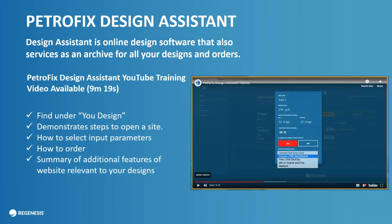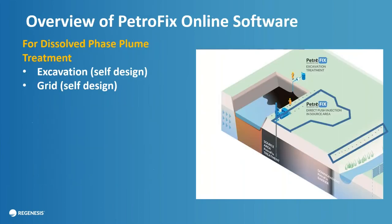It will demonstrate step-by-step how to open a site, how to select input parameters such as surface areas, vertical injection intervals, selecting grain size for your site. It will even show you how to order, and there is a lot of other stuff there. So if you bang around the site, I'm trying to make this the most well-supported product in the industry, and I think we've actually achieved that with the number of application guidance documents, the number of available videos and webinars, just fully supported to make sure you're successful on that.